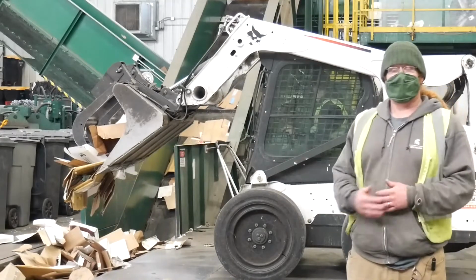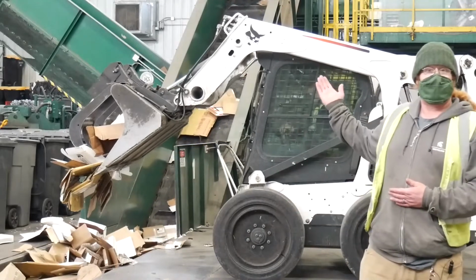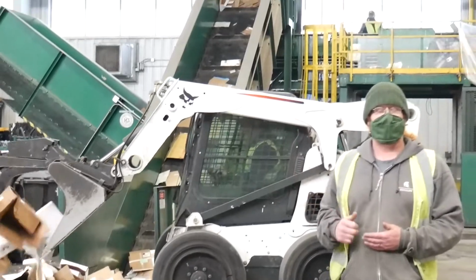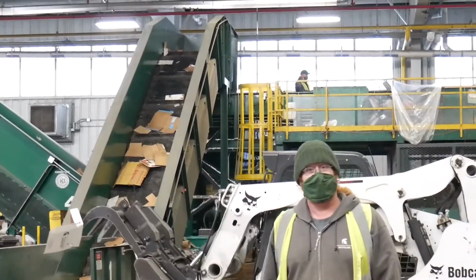So we move everything with the bobcat. It's loaded on conveyor number 1 here. It goes up to conveyor number 2, and then it takes almost a full 60 seconds to get from the floor all the way up to the line where you see it being sorted currently.